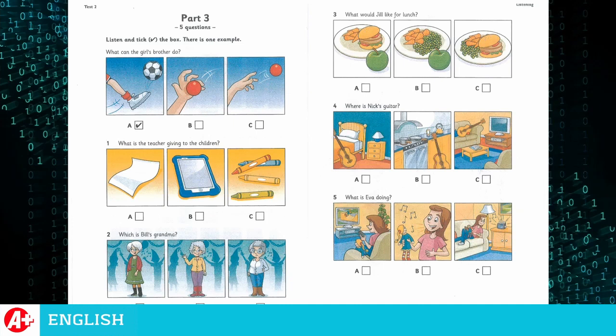What can the girl's brother do? My brother loves baseball. He's 4 years old. Can he throw? No, and he can't catch. But he can kick. But that's not good for baseball. Can you see the tick? Now you listen and tick the box.